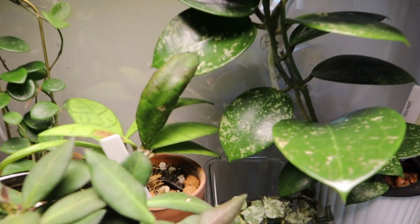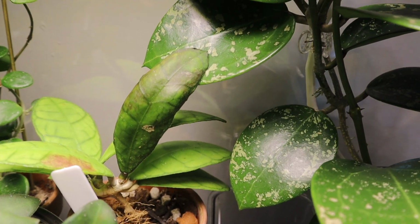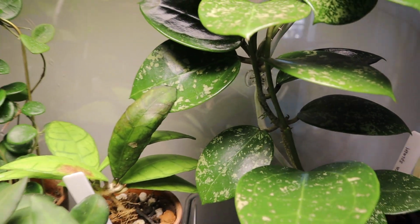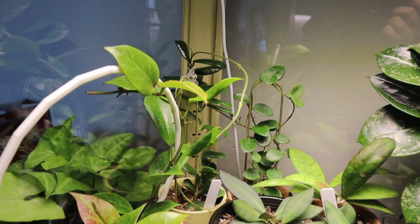What else is new? Oh yes, this leaf in here is my newest Hoya Finlaysonii leaf, and it looks like it's going to actually be quite a bit bigger than the other leaves, so I'm very excited about that. It's looking so pretty and getting really beautifully sun-stressed.